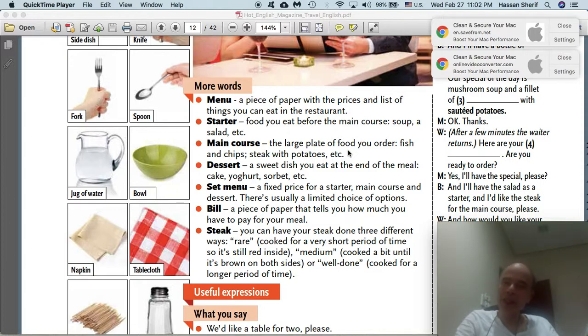Color-wise, يعني من ناحية اللون. Color-wise, it is more pinkish on the inside. يعني لونها بامبا شوية. بامبا. هو سمونه وردي. Cooked for a very short period of time, so it's still red inside or pinkish inside.